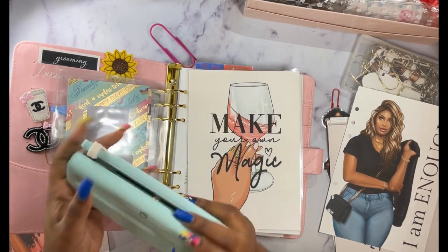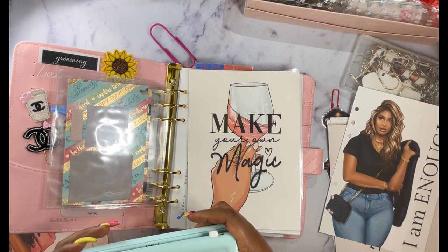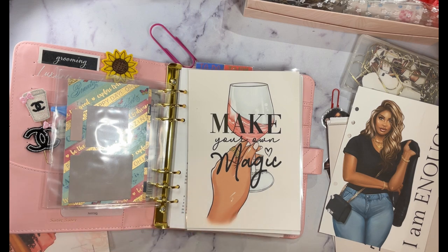Alrighty, so let me adjust this really quick and put it on A5 because I will forget to do that. And let's see, A5.